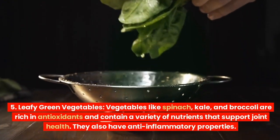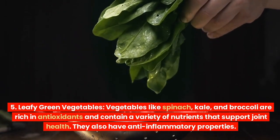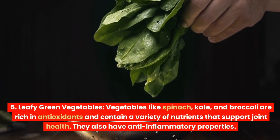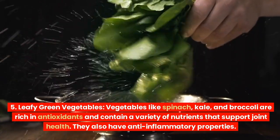5. Leafy green vegetables. Vegetables like spinach, kale, and broccoli are rich in antioxidants and contain a variety of nutrients that support joint health. They also have anti-inflammatory properties.